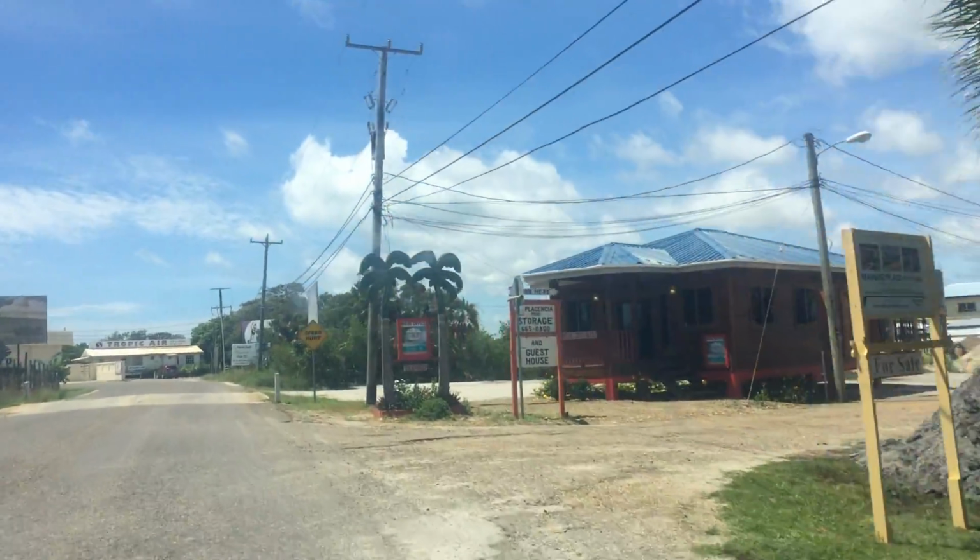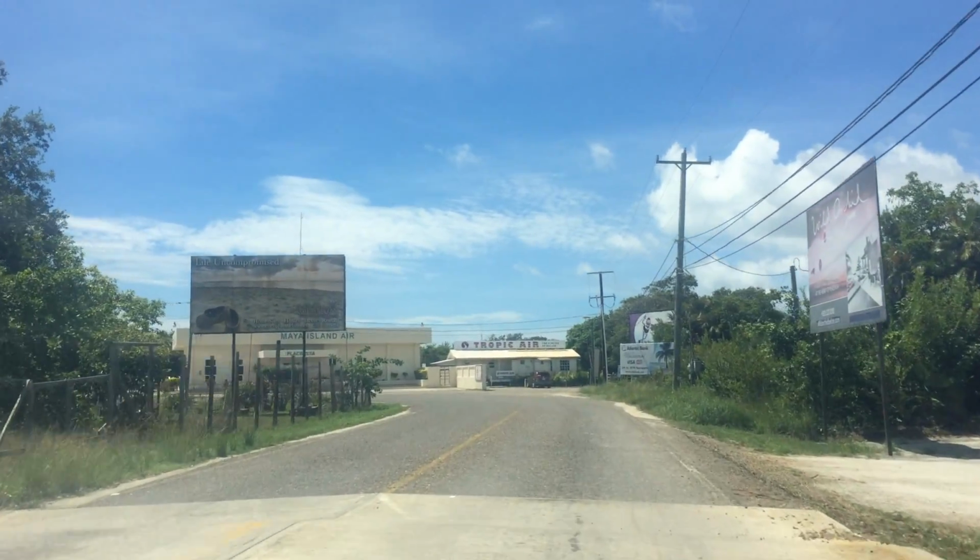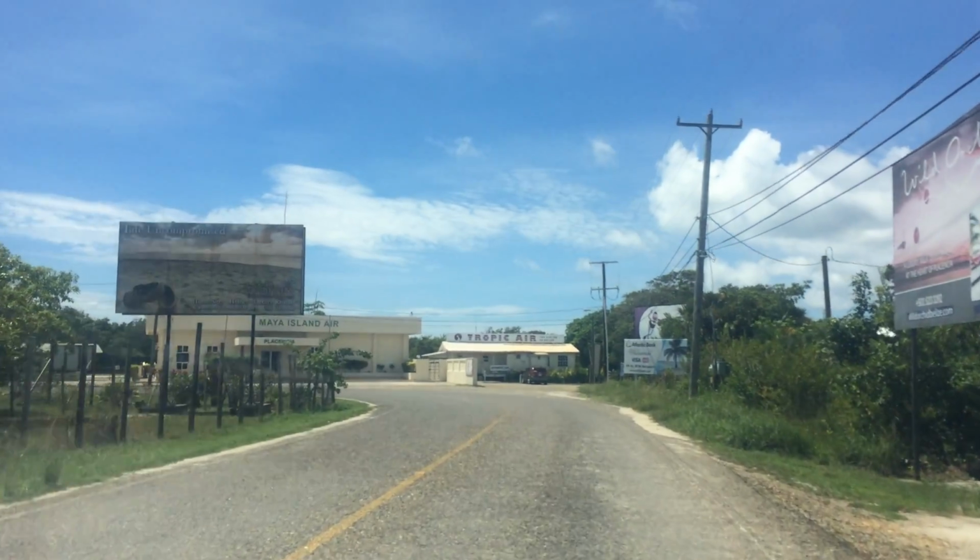Beach's office. She's a real estate agent here. Been very helpful to us before we came down here and since we've been here.